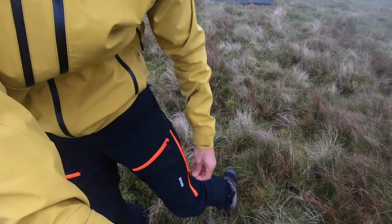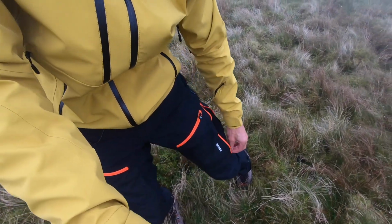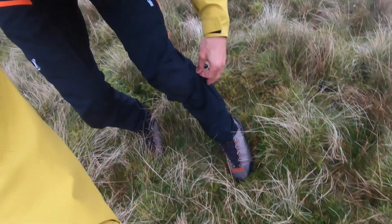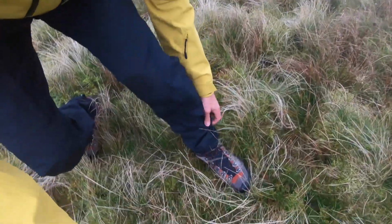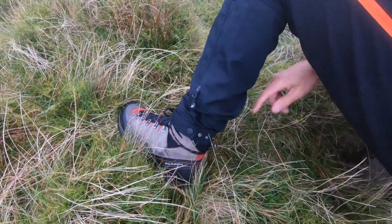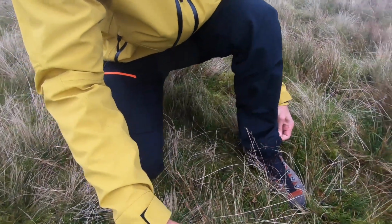And then you've got a leg vent, which I did use. It was quite warm coming up, so I did use the leg vent. There's a mesh inside of that. And then lower down, there's more vents there. And you can tighten them around your boots as well, which is nice. So again, a nice fit round your boots.